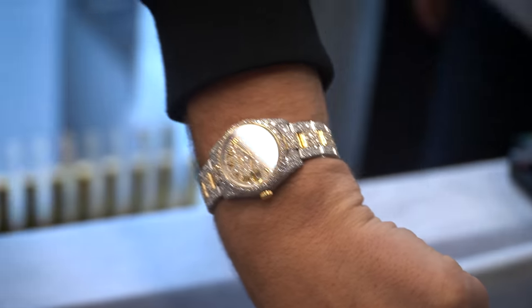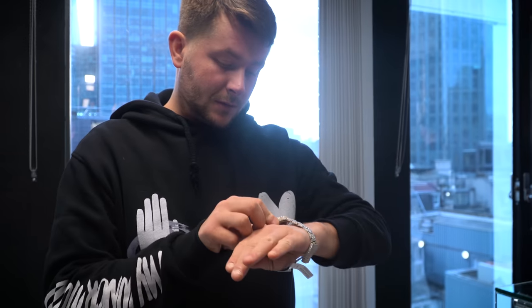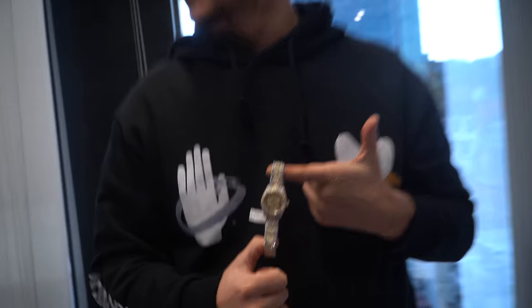Guys, still in gold, VS set, 31mm Datejust, side set as well. Available now, 15.5.